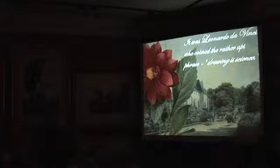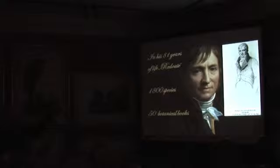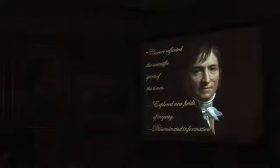In his 81 years of life, Redouté painted and illustrated over 1,800 species, contributed to over 50 botanical books, and hundreds to the Royal Vellum Collection of France. His career reflected the scientific spirit of the times. He explored new fields of inquiry and disseminated information gathered by the elite for the benefit of a wider public by means of the print medium. He was a brilliant artist, an artistic phenomenon.